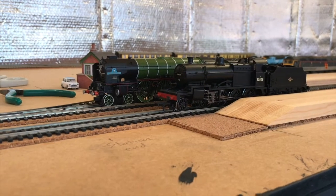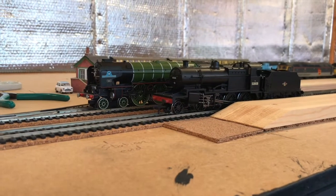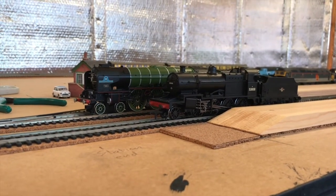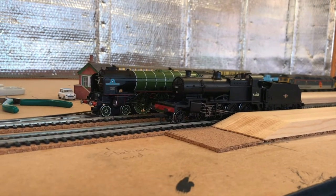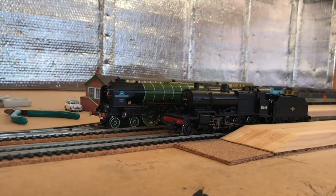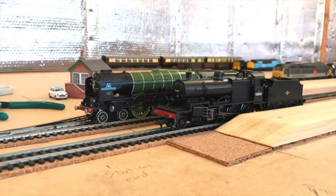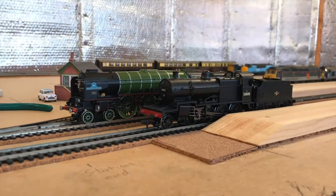So, as you can see, the 7F, the BR Black, it is a Class 7F 53808 BR Black Lake Crest. The code for that is 31-013. That is Batman, as well as the Tornado right next to it.